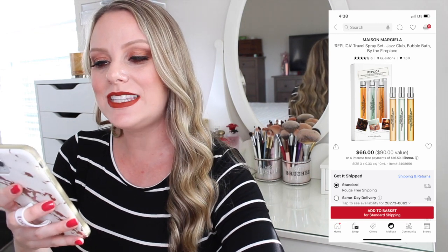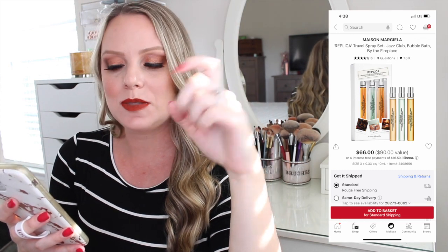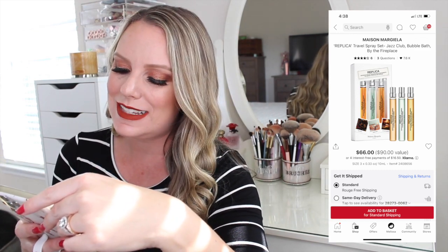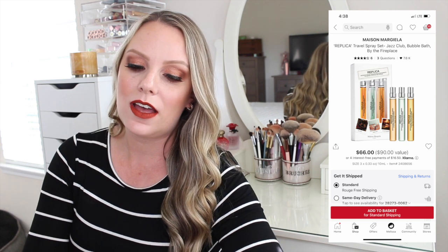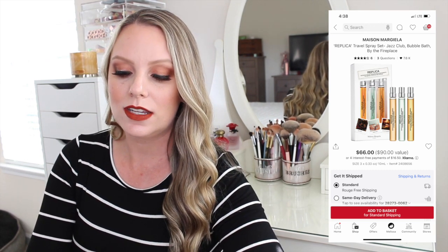So this is a set that has 3 travel size Replica perfumes, with the spritz on top. I'm not too sure about these scents that are in here. I would have to go in person to smell these, but if you have a Replica fan in your family, this might be a good gift for them.